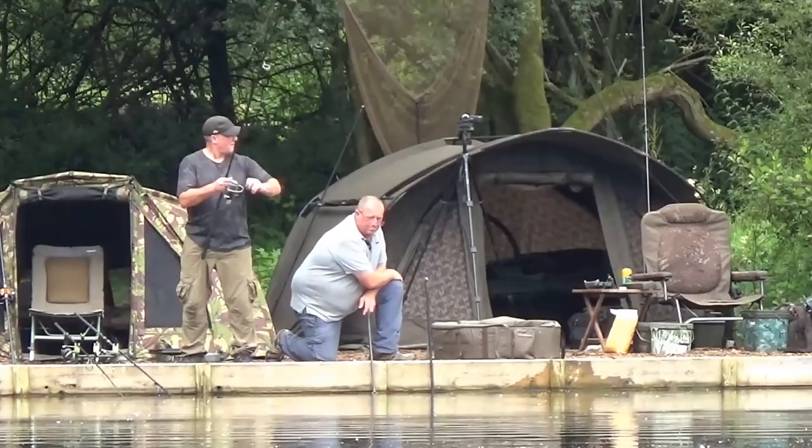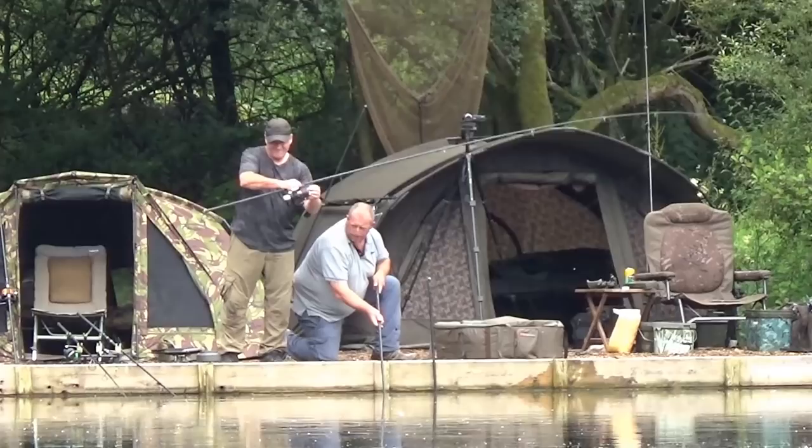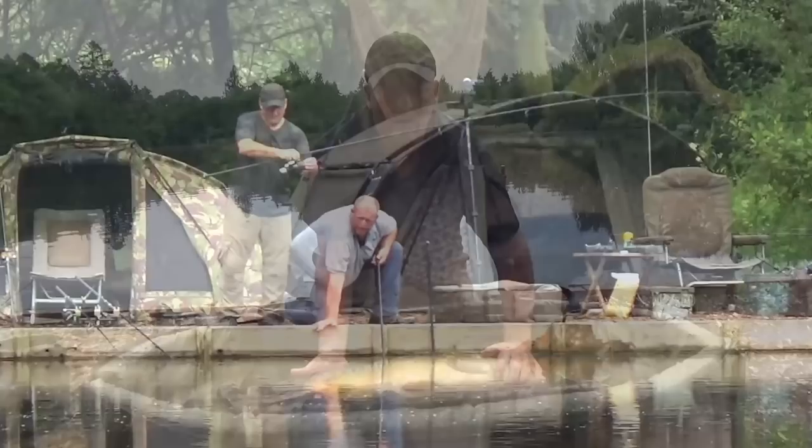I'll stop filming here because I haven't actually got my rods out yet. So we'll run round and see if we can see the fish going in the net, if I can get round there in time. Go on, zoom in, you'll be fine.